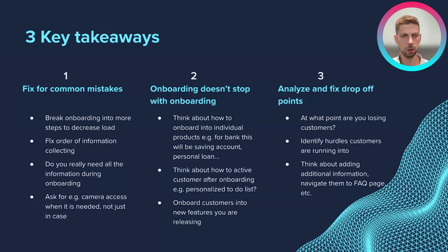So I think this is also important: onboarding is not just onboarding, but it's about onboarding into other products, activating the customers, and telling them about the new features. And the last part is analyzing and fixing the drop-off points. So you should understand at what point you're losing the customers the most. What is the breaking point, and then maybe think about how to design it differently.